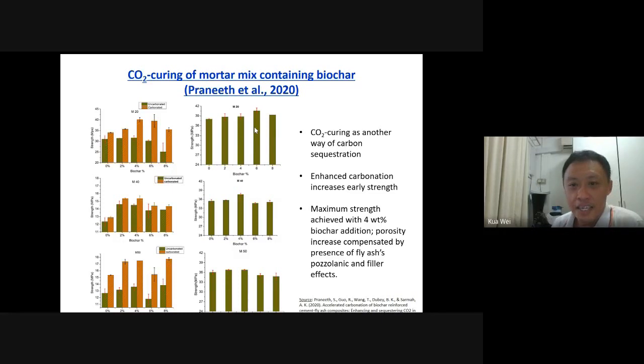CO2 curing is yet another way of carbon sequestration. This is a more conventional way, but what I find interesting is that they apply this to a mixture that contains biochar. And what they found, which is what I've already highlighted, is that enhanced carbonation increases the early strength. And what is more interesting is that if you look at all these three sets of green bars, the highest strength is basically achieved at about 4% or 6%, which is typically higher than what we have managed to achieve in our own studies.